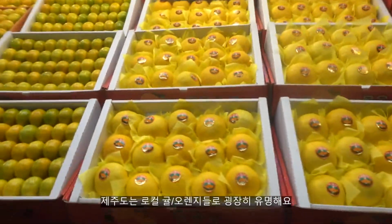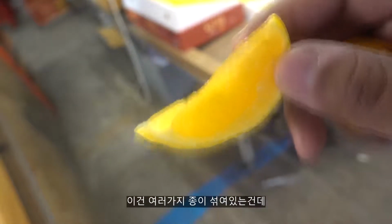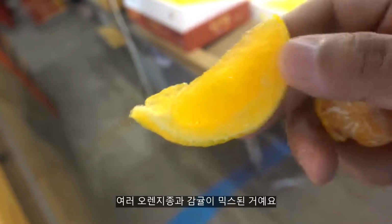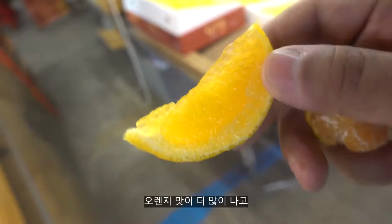Jeju is actually really famous for their mandarin oranges. So there are different types of mandarin oranges. This one is more of a mutt, and it's mixed with different breeds of oranges and mandarin. Mmm. Ridiculously juicy and sweet. I'm gonna try this mixed breed here. Oh, that's amazing. It's got much more of an orangey flavor. You could taste the sunshine in that bite. One bite, you can tell, that's not your typical orange.